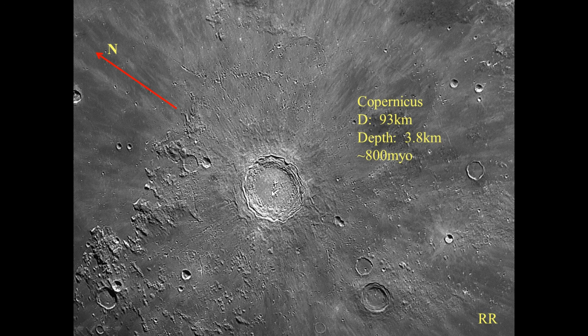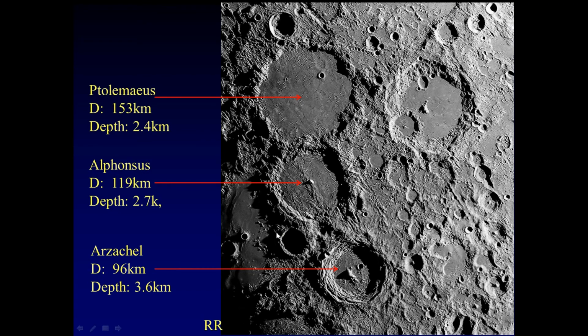Diameter of 93 kilometers across, probably 40-some odd miles. Depth about 3 kilometers down. About 800 million years old. This was taken by Robert Reeves of San Antonio, one of the better lunar photographers out there.